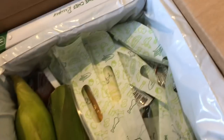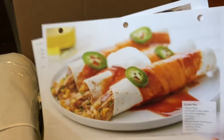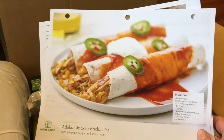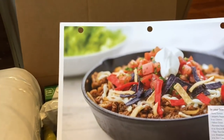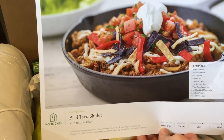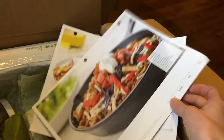All right, there were 2 meals that I ordered, and the 2 that I picked out was this adobo chicken enchiladas, and then they're both Mexican themed. I didn't mean to do that, but they both just looked good. And then this one is a beef taco skillet. They both sounded kind of easy to make, and they also sounded good. My kids don't like anything with seafood, so they're kind of picky.